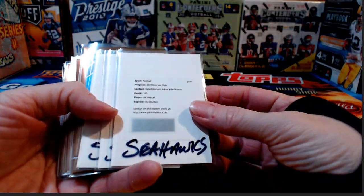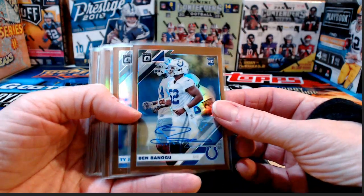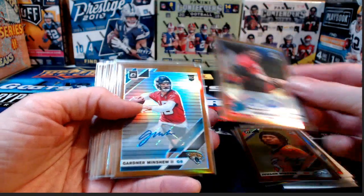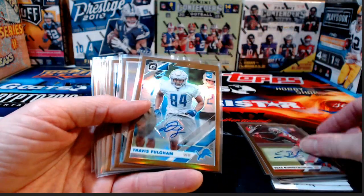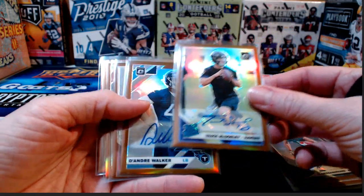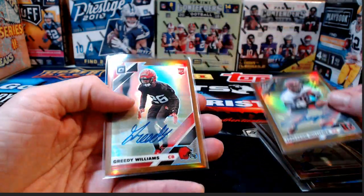Autographs, a redemption, DK Metcalf and the Seahawks, Benny Snell, Steelers, Benny Snell, Steelers, Ben Banogu for the Colts, Ty Johnson, Lions, Broncos, and Jawan Winfrey, Quadre Ollison, Falcons, Gardner Minshew, Jags, Sean Murphy-Bunting, Tampa Bay Buccaneers, Travis Fulgham, Lions, JJ Arcega-Whiteside, the Eagles, Trace McSorley for the Ravens. This is DeAndre Walker for the Titans. Hakeem Butler, Cardinals. Trayvon Williams, Bengals.